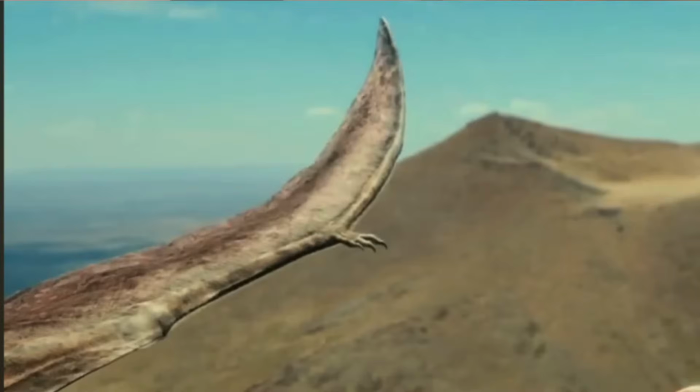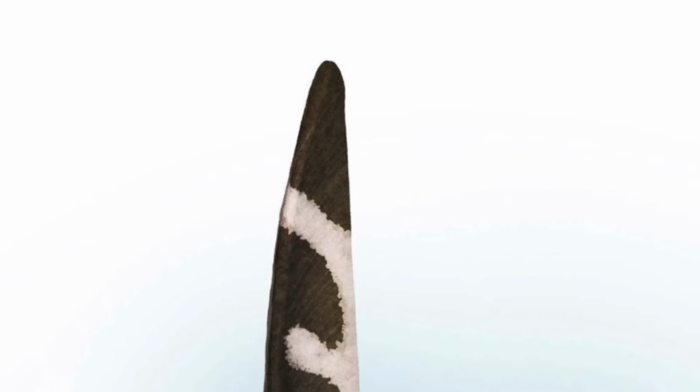Very pointed wings, though. That's something we will see a lot of. A lot of times you'll see pterosaur wings really pointed at the end. What they actually had were rounded wings. I just thought I'd bring that up.